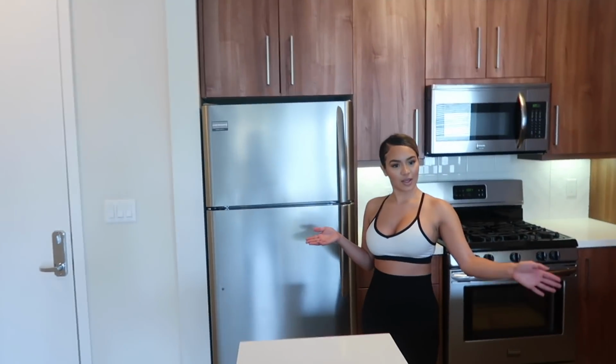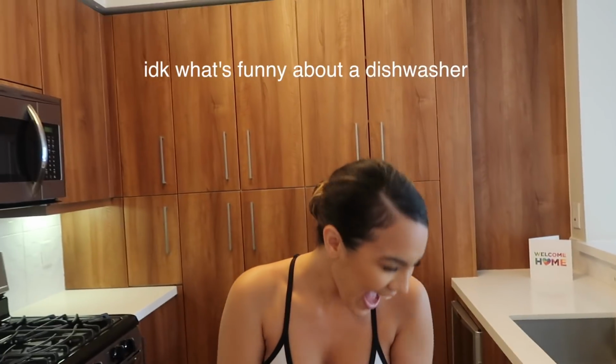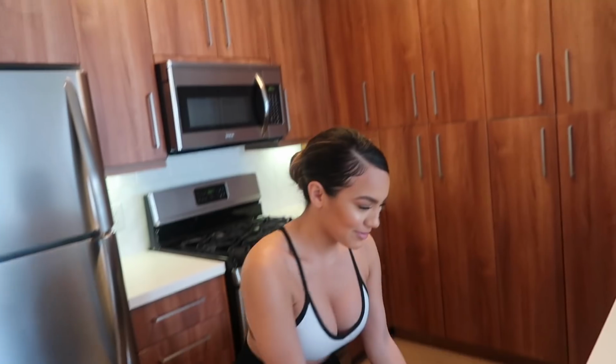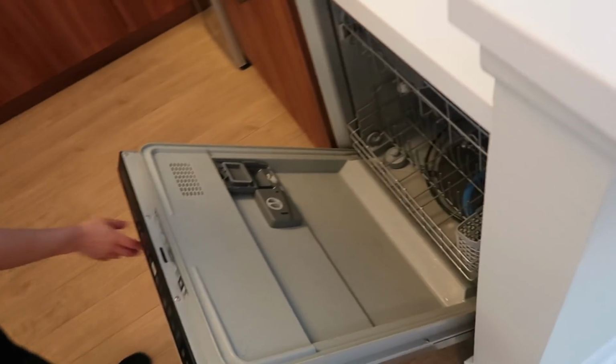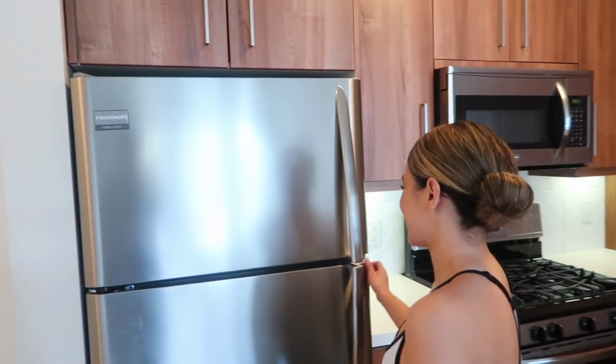Oh, you missed something. Hello, we're not done yet. We have our dishwasher. So we don't have to wash dishes anymore by hand. Woo! Or we might use it for storage, what do you think? No, dishes, definitely. Dishes, okay.